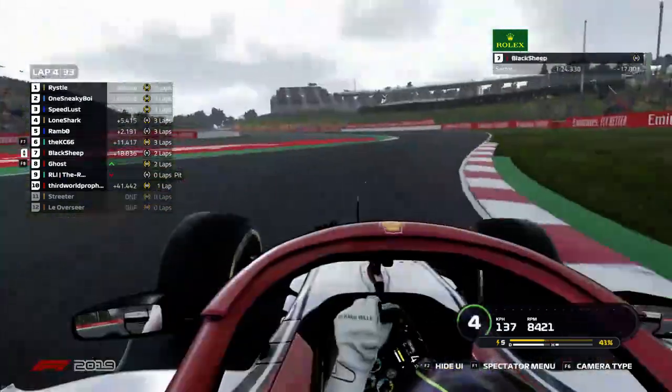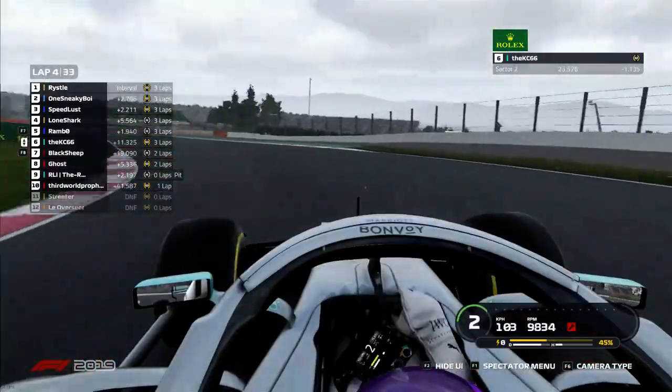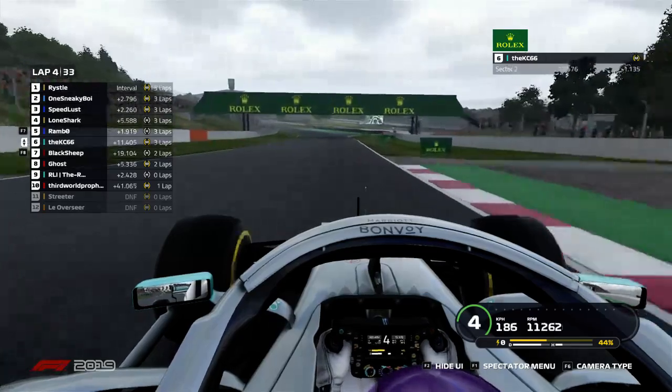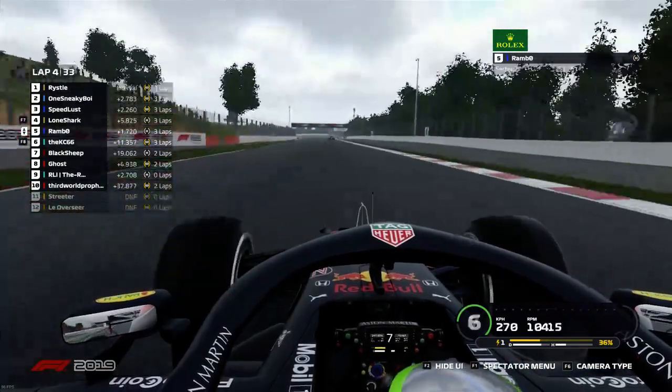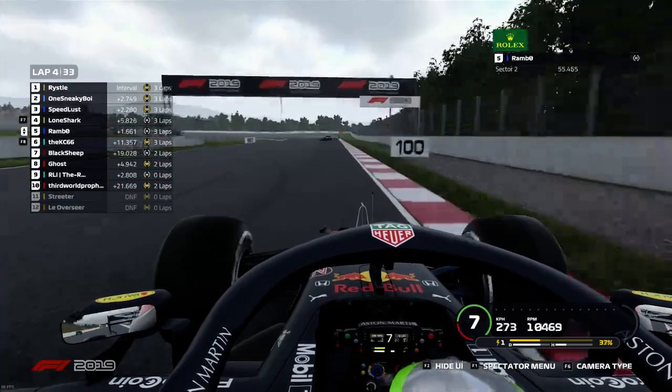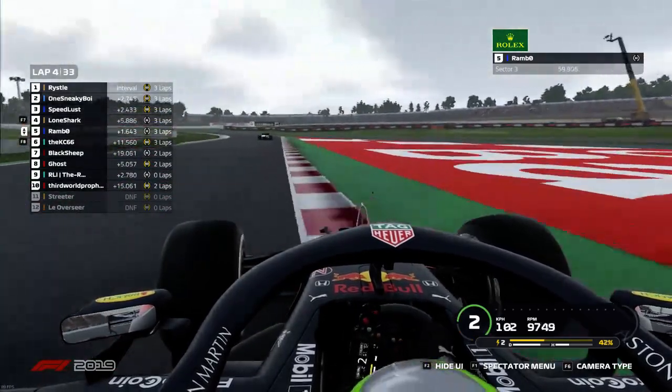Ghost is pitted now for the hard tires. No, he's just overtaken SD. Okay, yeah, he too would pit at the end of lap 1. So, yeah, fairly stable right now. The gap between P1 and P2 is slowly increasing, but not too bad.